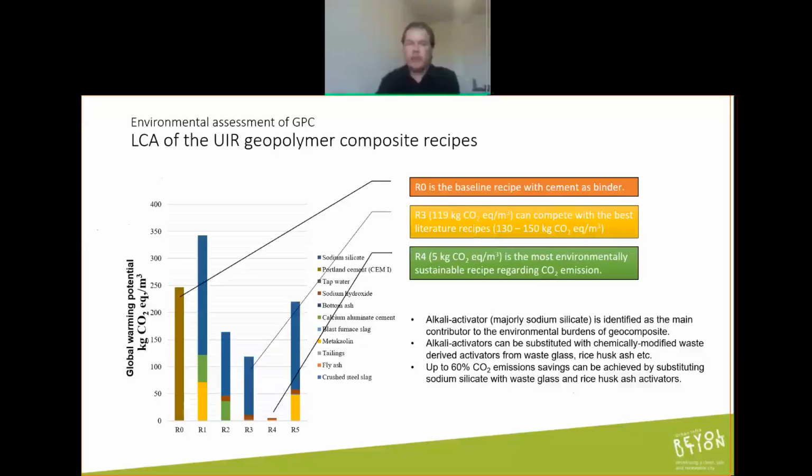I think I'm running out of time now. Here, quickly showing the life cycle analysis for these 5 different recipes. The R0 is the normal concrete, and then here are the 5 different geopolymer composites. With the first one, where we had some commercial materials, the amount of CO2 emissions was higher than with the concrete. But here is the extreme case where we had 99.5% of side streams, and we can see that there is a huge difference in the global warming potential between this one and the reference case. So we can conclude that these materials can be used for successfully decreasing the CO2 emissions.